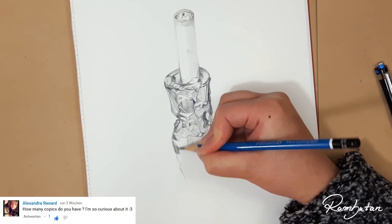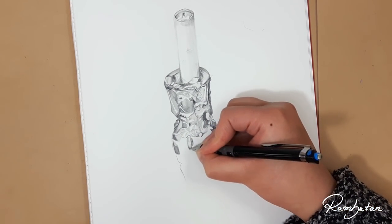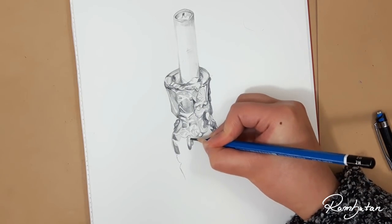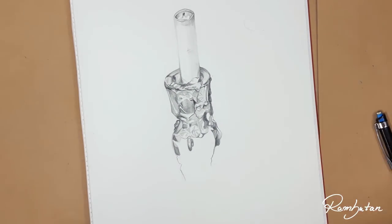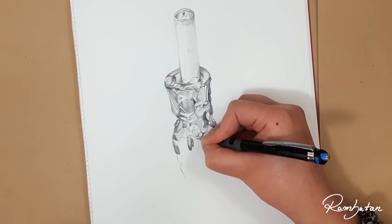Alexandra Renard, how many copics do you have? I'm curious about it. Cute face. In the last couple of months, I bought a bunch of copics again, and so I guess I reached about 100 copics now.